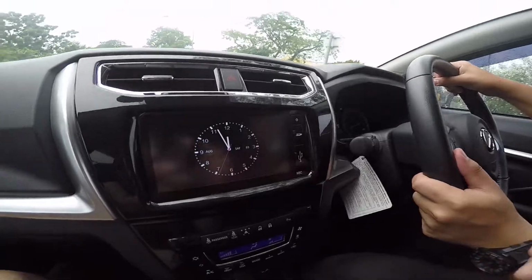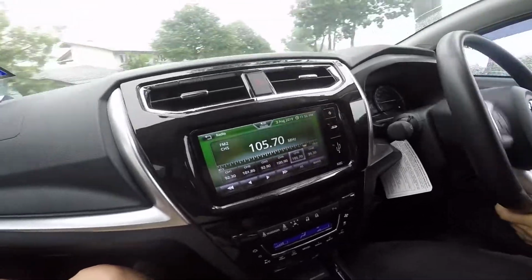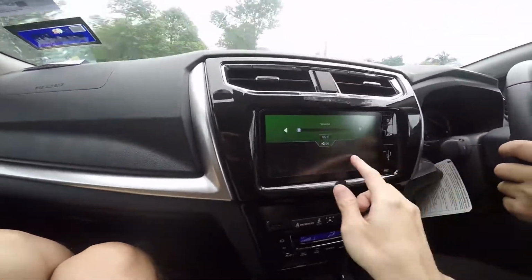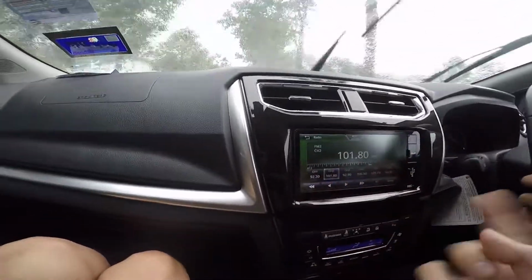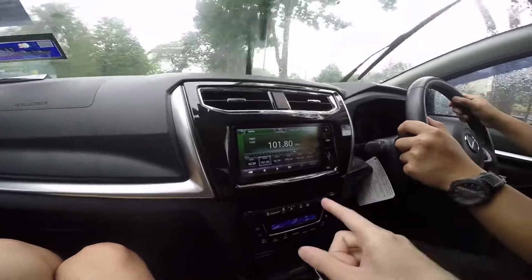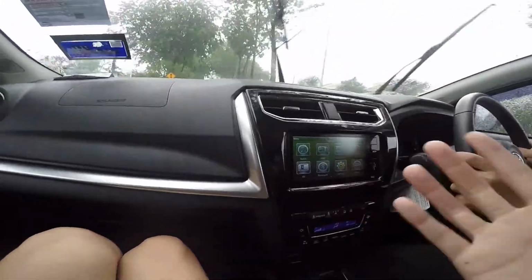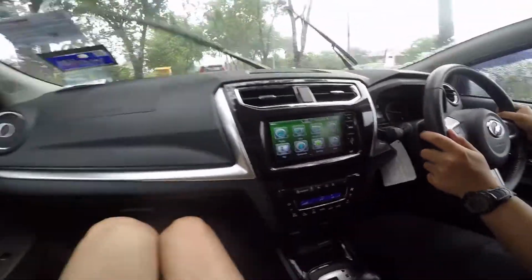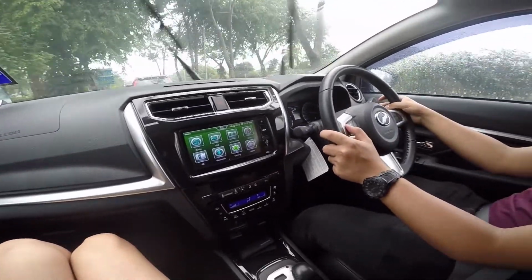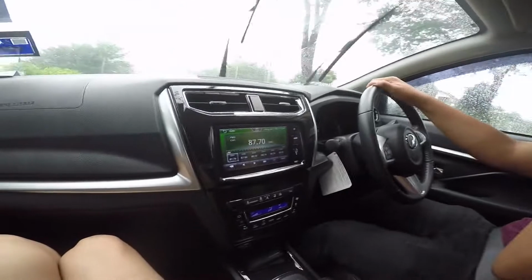This is the Perodua infotainment system, as expected from what you see on the Axia, the Beza and the Myvi. Not even the Alta has this one. It's nice to use, but we've heard some bad comments about it. I heard that the Bluetooth is very hard to connect. Hopefully Perodua could fix it. The car is equipped with 6 speakers, but unfortunately they aren't top-notch. Then again, it's a budget offering, so you can't really expect much of it.